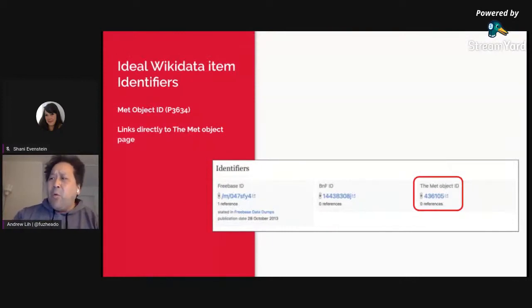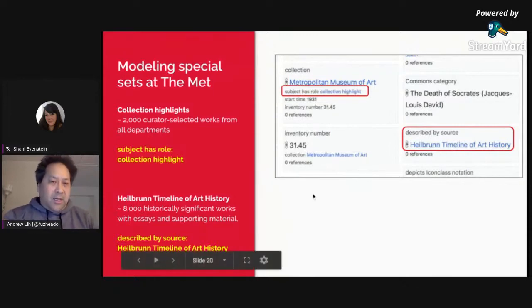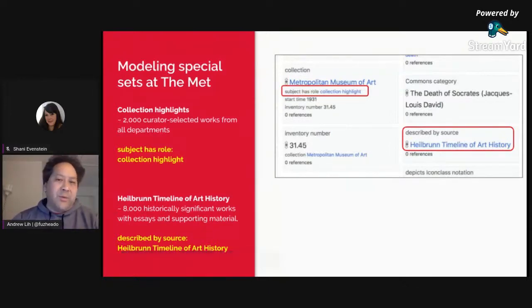And then obviously for all Met items, we also put in a Met object ID. This is a unique identifier for the Met Museum that helps us correlate what is in Wikidata and what is from the Met. And then we also have some special ways of designating whether items in Wikidata are part of a collection at the Met Museum. So this is quite useful to have as well.